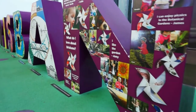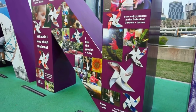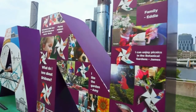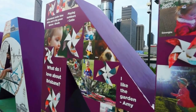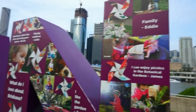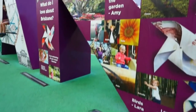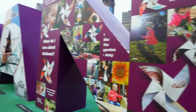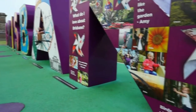And the letter N, designed by Queensland Children's Week. This is another group that deals with children issues and helping children here in Queensland. Beautifully designed with photographs of children of all ages here. The letter N, and one more letter to go.